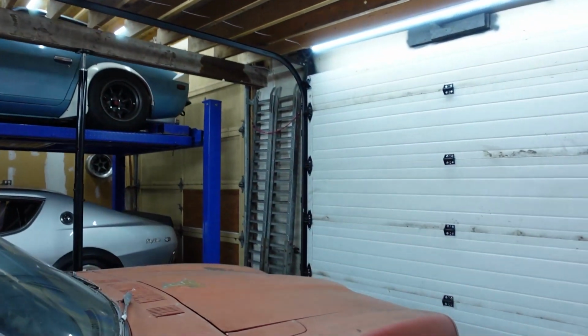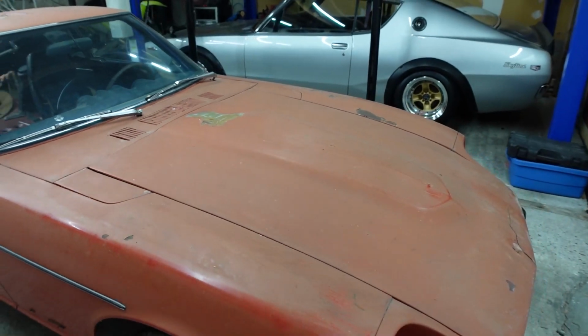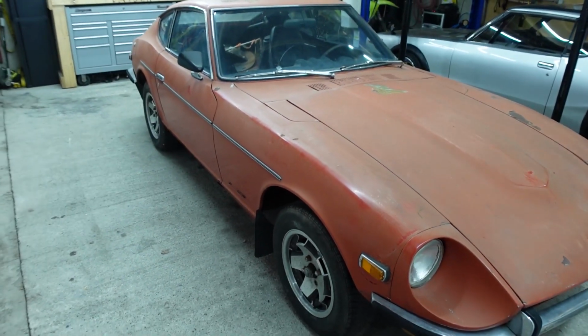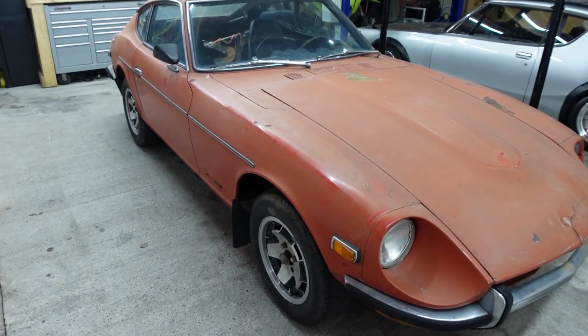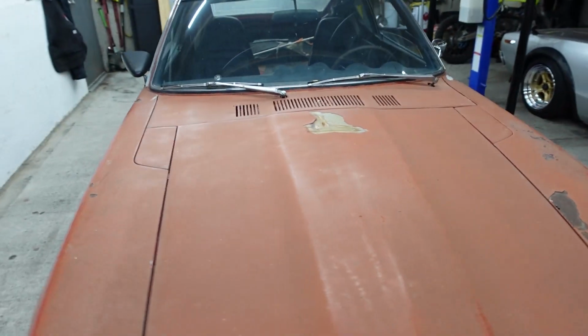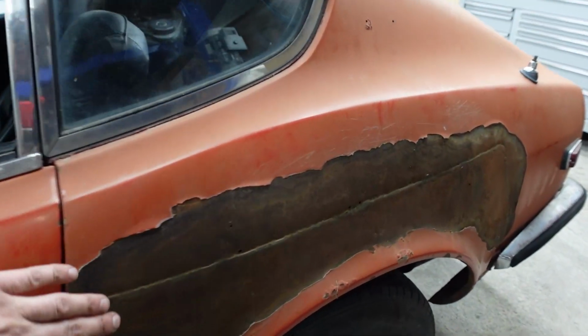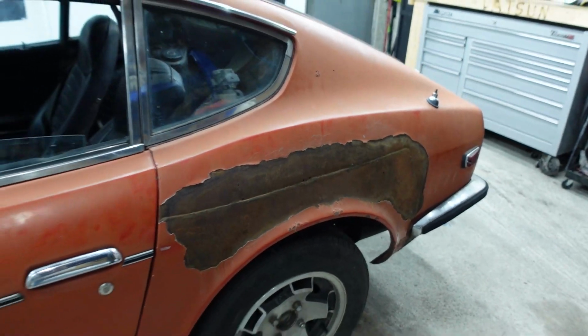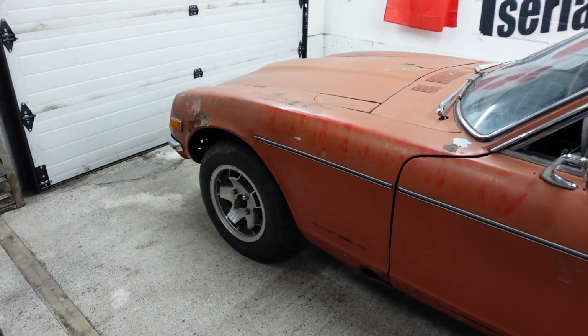But essentially, this popped up for sale not too far from me, about a six hour drive-ish, and it was just a good deal, so I decided to jump on it. And this side's a little bit worse. Somebody's done some questionable work on this quarter panel here, etc. But I just wanted to show you guys before the car is gone.